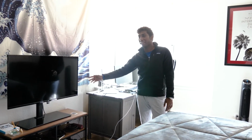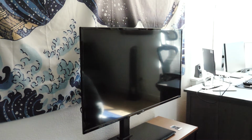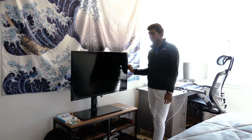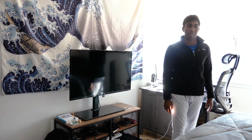And also I figured if someone's using the TV in the living room, might as well have my own. So don't really need to worry about sharing too much. So it was kind of nice, and I got this universal TV stand, so it can swivel, it can move around, it can move up and down, so super convenient from that point of view.